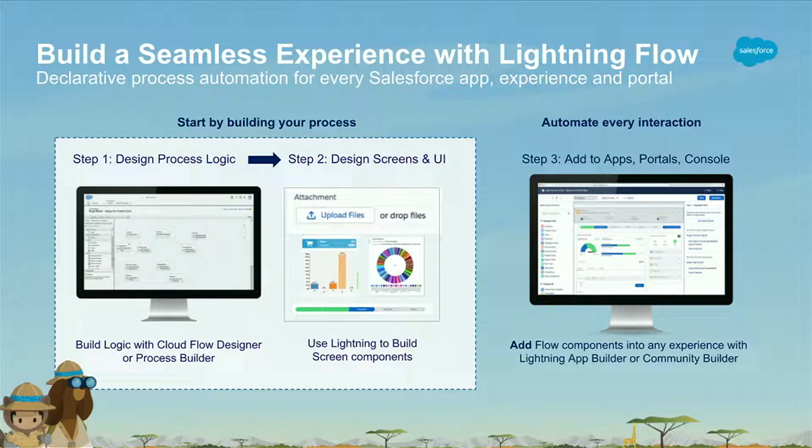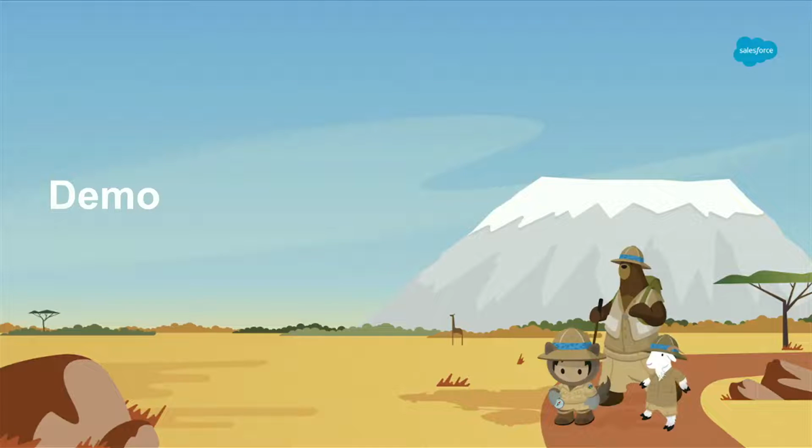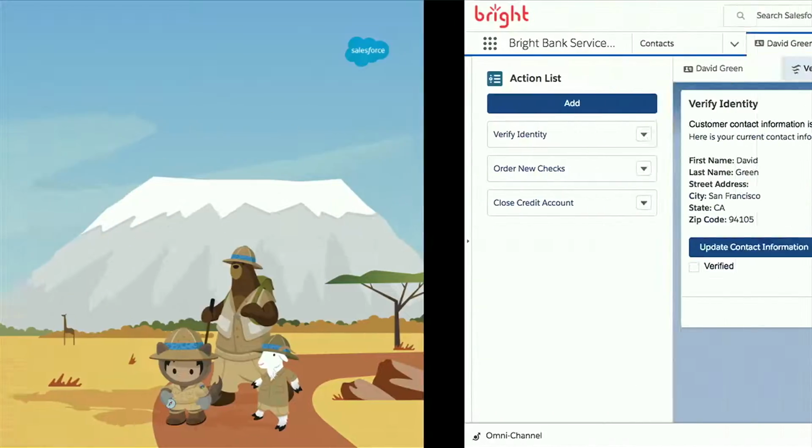So with that, I'm sure you guys are super excited to see what this actually looks like. I'm going to hand it off to Arnav, who'll give us a quick demo. Awesome. Thank you, Wendy.